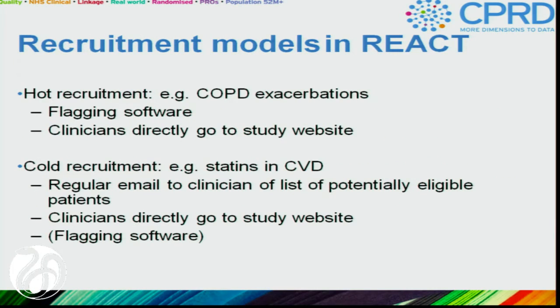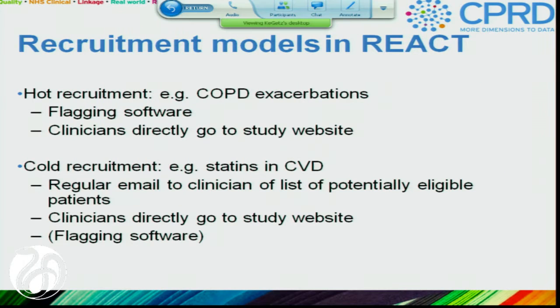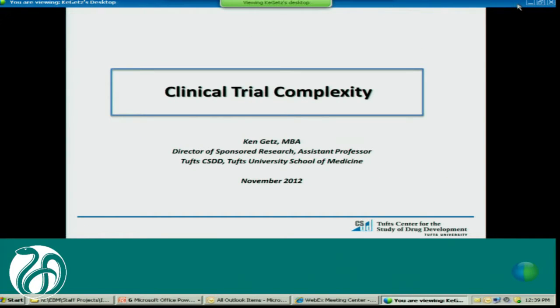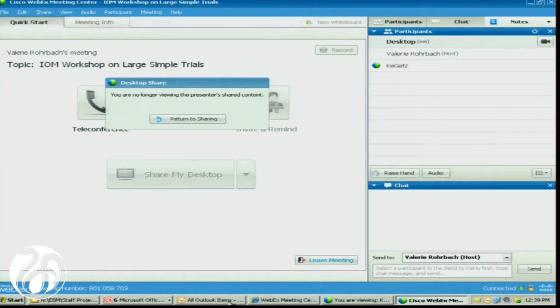So what we have ultimately, and I'll go into a bit more detail later, is two recruitment models. What we call the hot recruitment model, like in the COPD study. Patients have a COPD exacerbation, they then need to be recruited immediately, because you can't say to the patient, come back tomorrow, and we then decide what to do. So we have two methods of doing that. One, we have a flagging software where a pop-up box will appear at the screen, and the GP is then notified that this patient may be eligible for a trial.